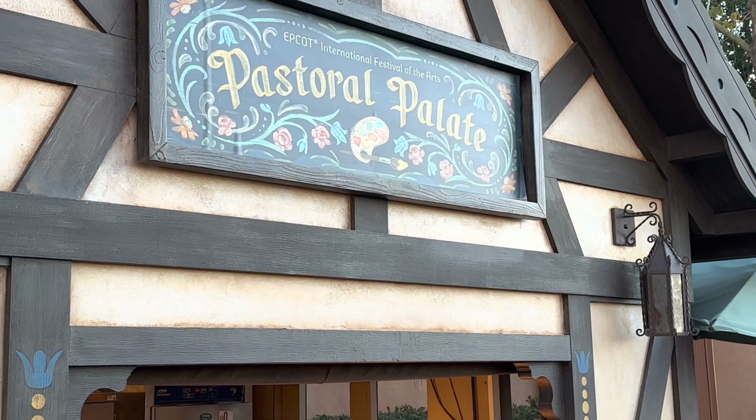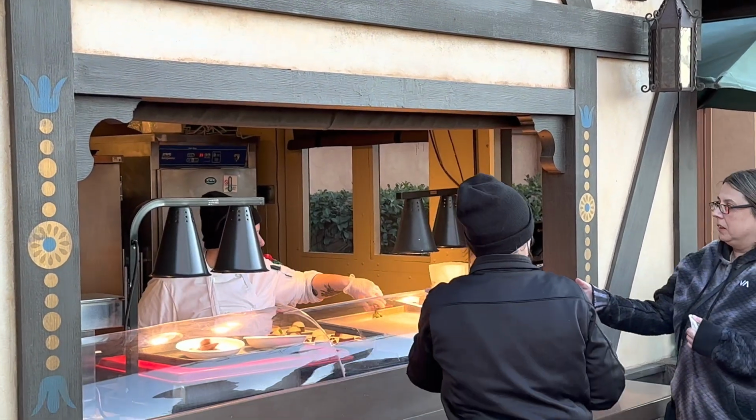Here in Germany, you'll find Pastoral Palette, which is always a very popular food booth at Festival of the Arts. The other thing I wanted to mention is right next to Pastoral Palette, you can meet Snow White. You can see her here behind me greeting folks. Also notice there's a little portrait beside her. All of the character meet and greets that happen during Festival of the Arts will have a little painting there, so it just adds a little artistic flair to your photo from your meet and greet experience. Now let's go dig into some food at Pastoral Palette.